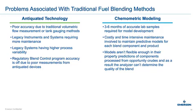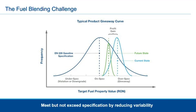So, given that, let's look now at what problems are associated with some of the traditional fuel blending methods, especially for those where there's a desire to improve the system. First, the blend system may have poor accuracy due to the use of traditional volumetric flow measurement or tank gauging methods. These legacy instruments and systems normally require significantly more maintenance and have higher process variability than the state-of-the-art technologies.